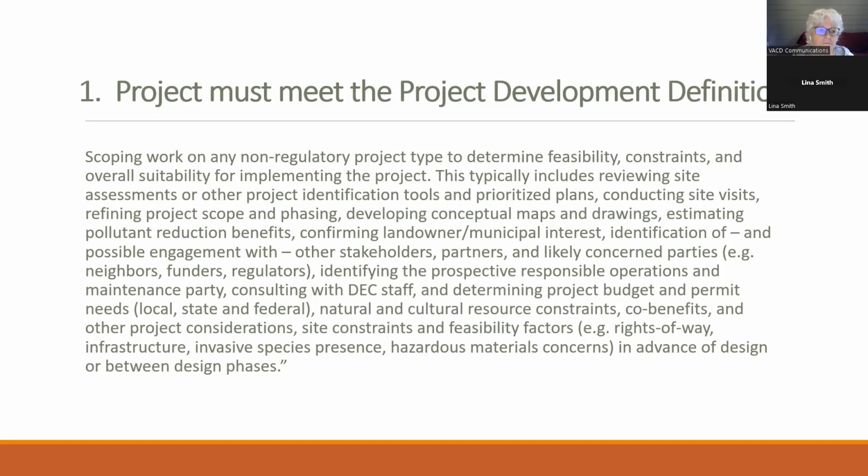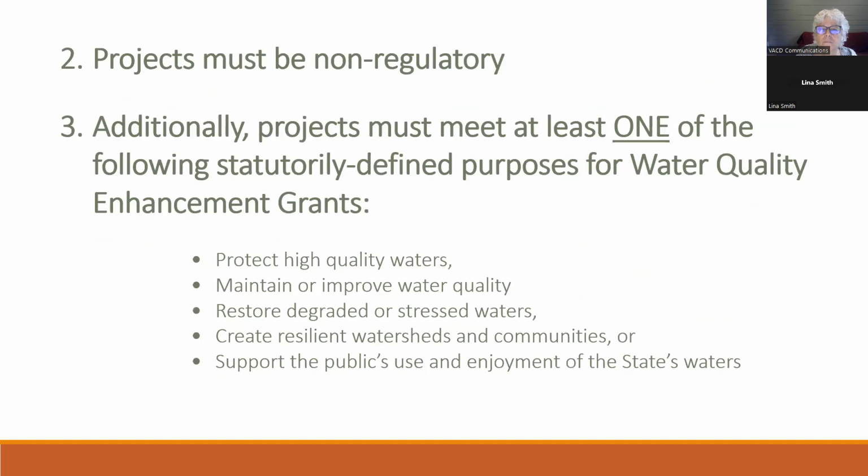There are four criteria that must be met in order for your scope of work to be eligible for this funding source. The project must meet the project development definition. I won't read this today, but it is in the RFA, and all the work has to fit in this definition. The second criteria is that projects must be non-regulatory. Regulatory projects are those compelled by water quality-related programs.